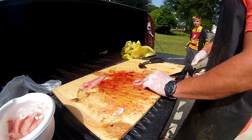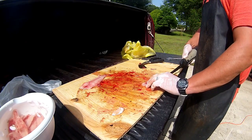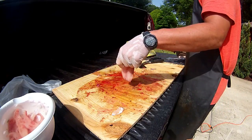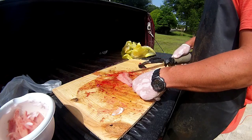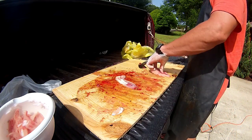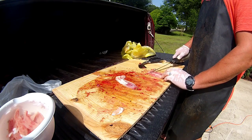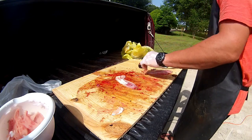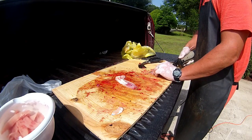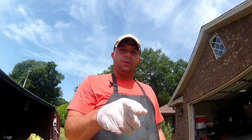The slider line out. That's a lot, kind of. We've got a lot more coming. Use our fork, just pinch the tail. Alright guys, so I'm going to finish these other ones up, and then I'll bring the camera back on here in just a minute.